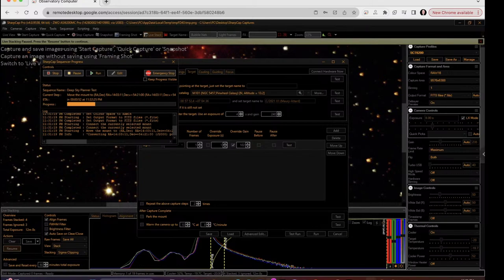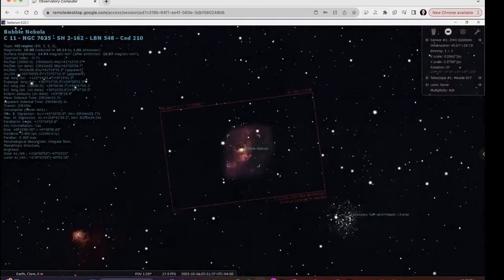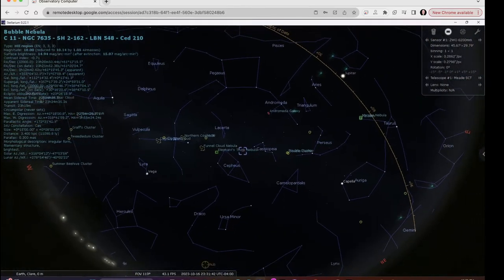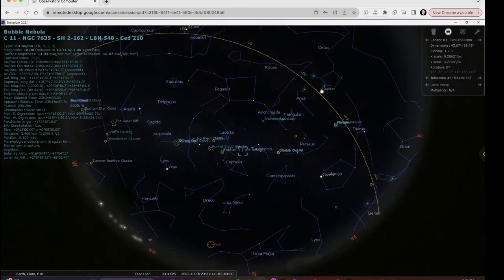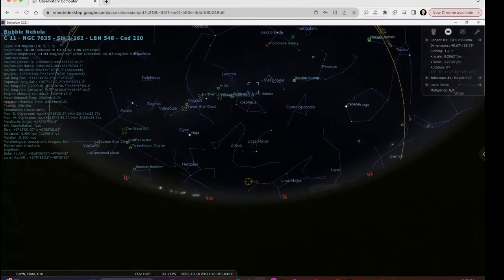So what the telescope is doing now is it's slewing over, it's left the Pinwheel Galaxy here, and we should be heading over towards M101, which is actually kind of low on the horizon. We'll see whether or not we can get it.